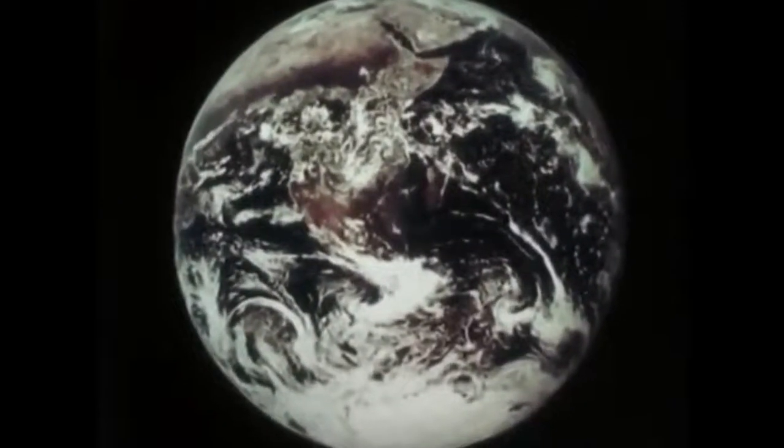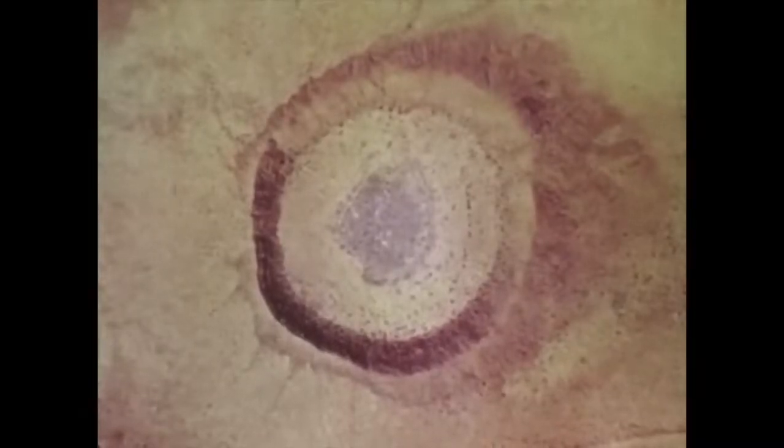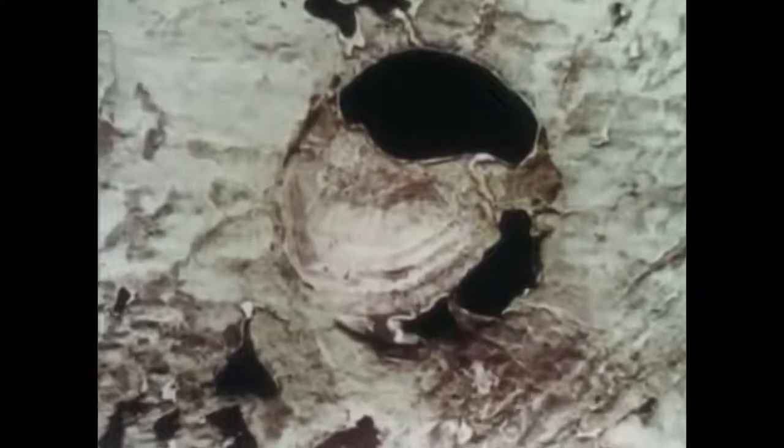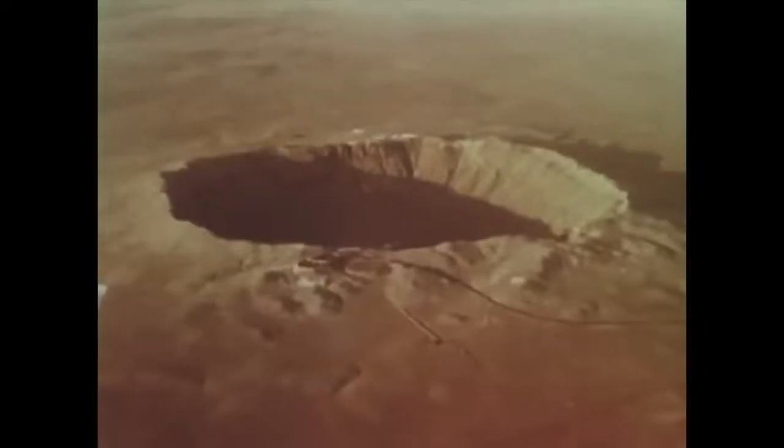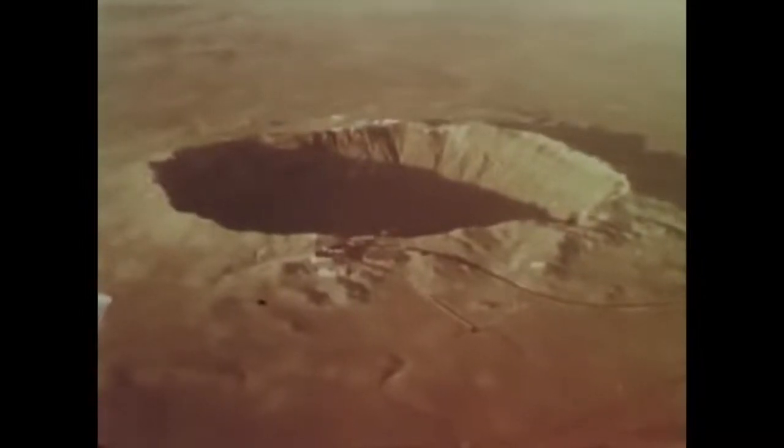Which raises a question. If the moon was so heavily bombarded, why wasn't the Earth a much larger target? Well, look up into a clear night sky, and you'll see that small meteoroids, shooting stars, constantly bombard the Earth. Most of them burn up in the atmosphere. Only the larger meteoroids actually reach the ground and leave recognizable impact scars on the face of the Earth.